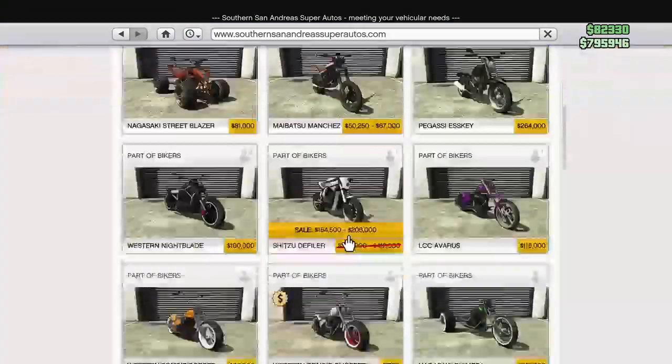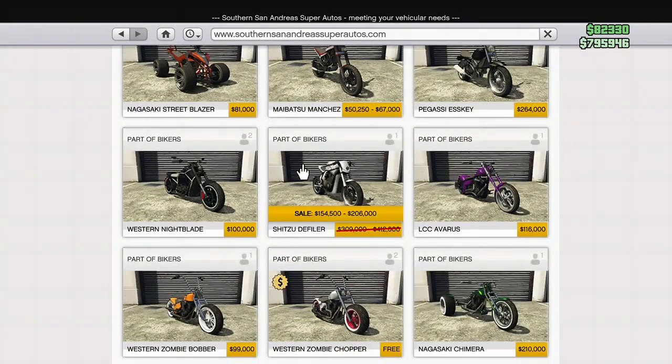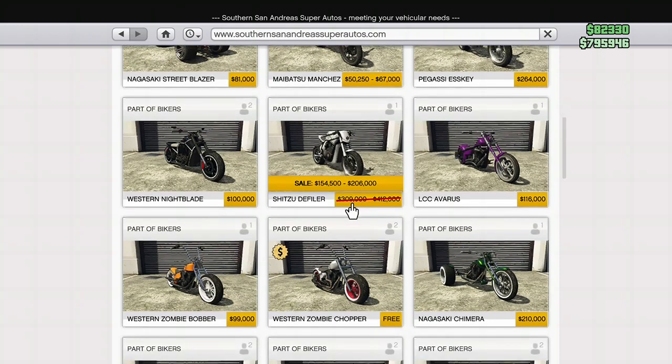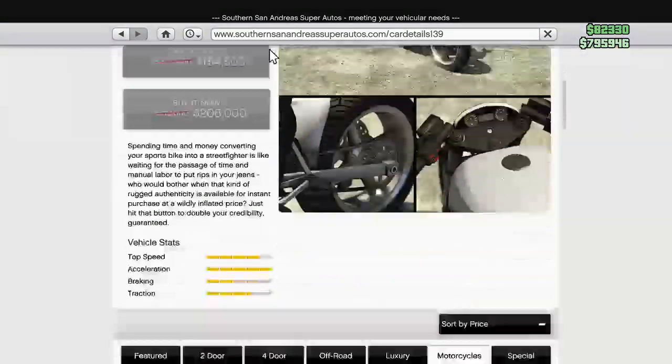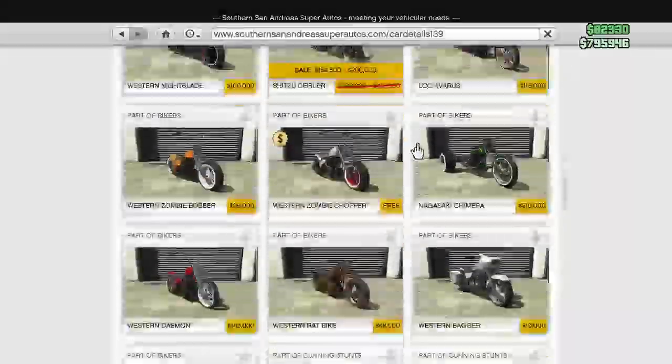All right, that one. Okay, this one's on sale. I don't know the reviews of it, but it's a pretty cool motorcycle. And I wonder why there's two prices. Hold up. I gotta see what's... Oh, it's just a trade price. But yeah, it's a cool bike. It's a cool motorcycle, so pretty dope. I think that one's on sale.